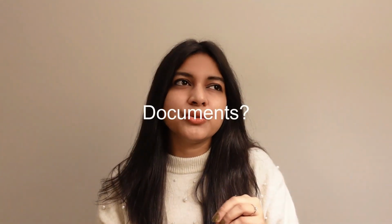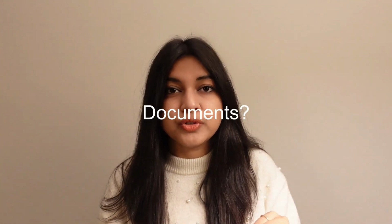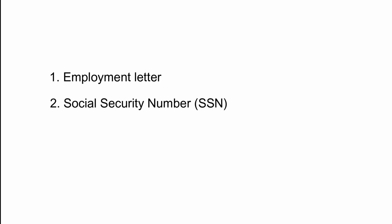A few documents that you would require as soon as you get approved, so you can maybe keep them ready before you are applying for the apartment, so that you don't delay the process. And those documents include your employment letter, your social security number if you have one, your scanned signature, and your ID proof, and that ID proof should be a government issued ID.